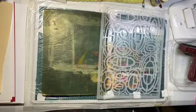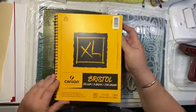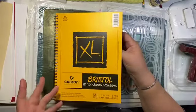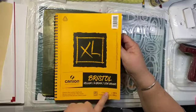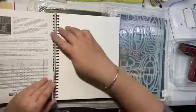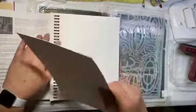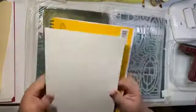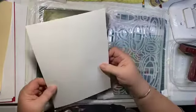Now, this is something that I'm crazy about. This is an Amazon find. If anybody is interested, I think I've said something about this one other time, but you may or may not have heard it. Bristol Vellum, Canson, 7x10, 25 sheets. It's got the perforation here, so you can tear out a sheet without any snaggletooth issues. And it's $5 on Amazon. I ordered 2 a month ago, and I just ordered 2 again on payday, because this is a lovely size for doing just this kind of thing.